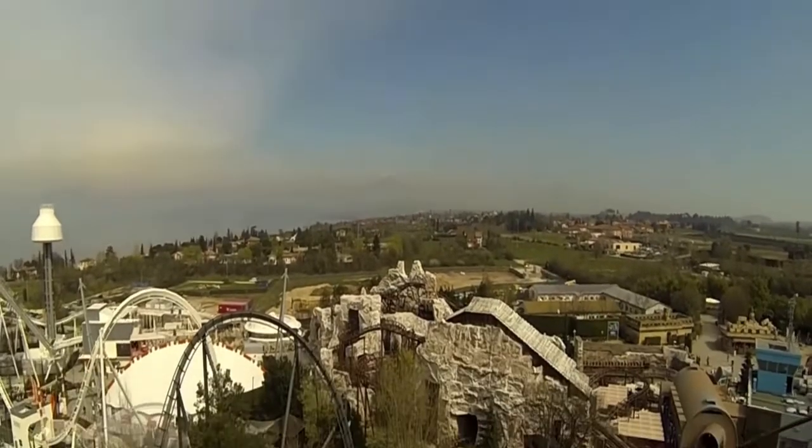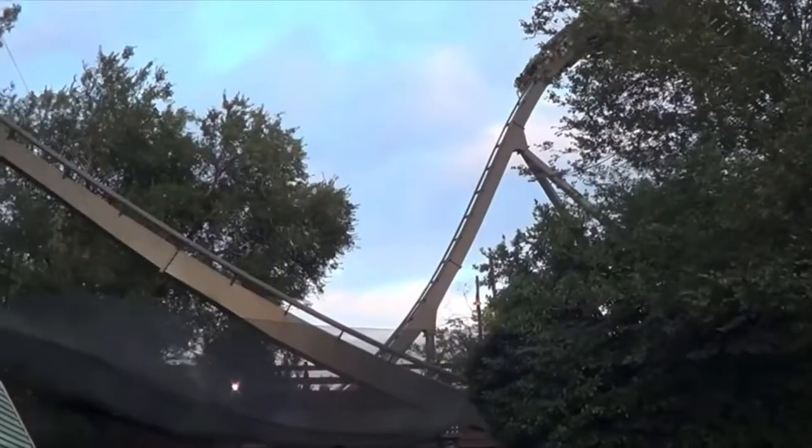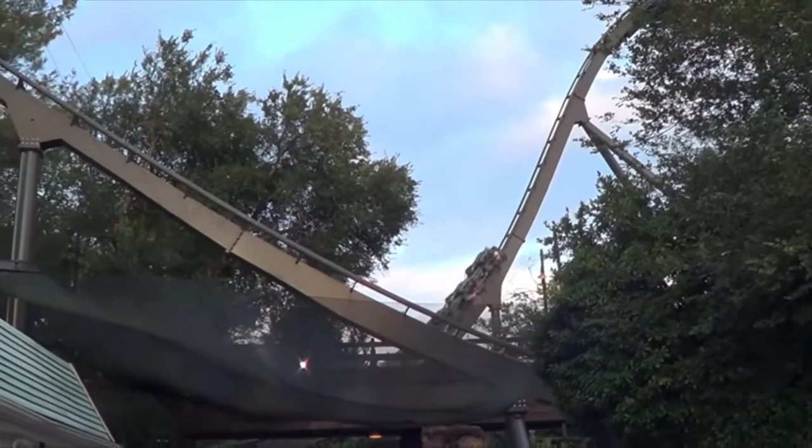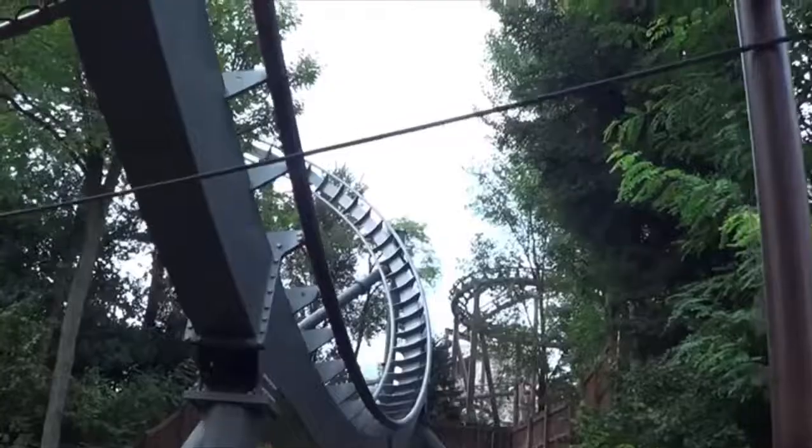So going into the layout, you go up the lift hill and down a straight drop. This one actually does not have a wing over drop, and I really like this. There's some good airtime, like I mentioned, especially in the back couple rows, and I thought it was a pretty good drop for a wing coaster.